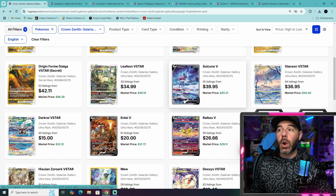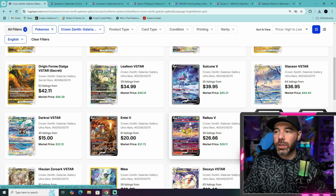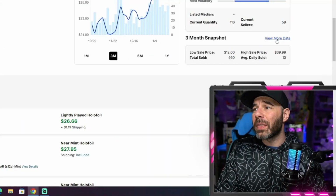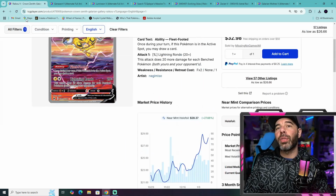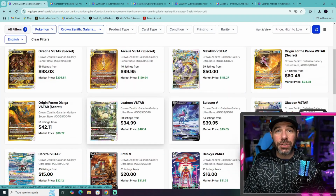I think all three of these cards are coming in under $50. The Suicune is closest to 50. Actually, the Raikou is the cheapest at $25. I was able to pick some of these up for 25 bucks last week, but I think this card is absolutely beautiful. And again, looking at the sales data, they range anywhere from 25 to like 35, but all three of them under $50. I think all three are fantastic additions to your collection.